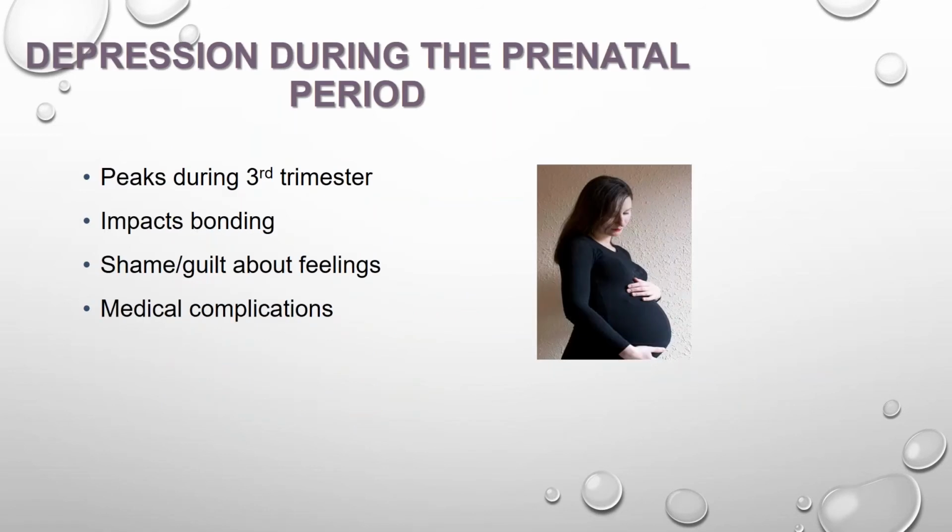So depression during the prenatal period, what we find is symptoms peak during the third trimester. It does have a significant impact on bonding. Women experience this guilt and shame that I referenced earlier about the way they're feeling. They recognize that pregnancy is supposed to be a happy, joyful time, and something isn't jiving for them. So they recognize something definitely feels wrong. And I think this is what makes perinatal depression unique from any other type of depression, is this shame and guilt that many women who do experience depression or anxiety while they're pregnant feel. There are also medical complications that can impact the fetus and the infant, and I'm going to speak a little bit more about that later.